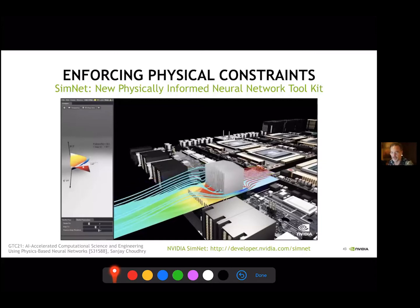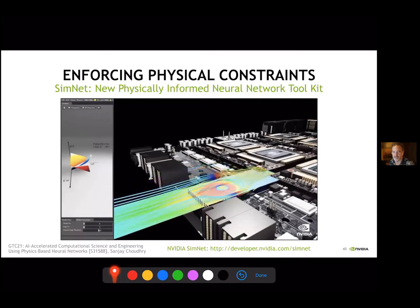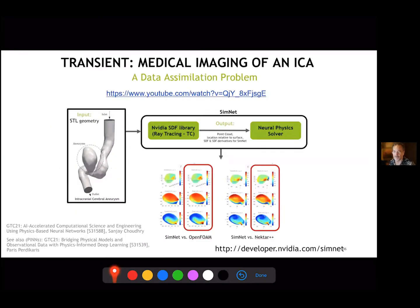So this is already available in an early release. You can go to developer.nvidia.com and sign up for early access. And we're using it already to evaluate current and future heat sinks and its accuracy and its speed. Because of the ability to vary parameters after training and how fast that proceeds, it really is good for engineering because you train once and then kind of play with the dials to evaluate heat sinks and the like. This is great for optimizations.